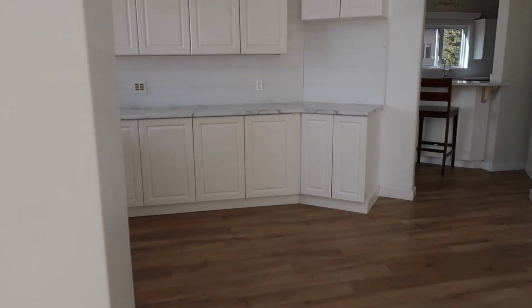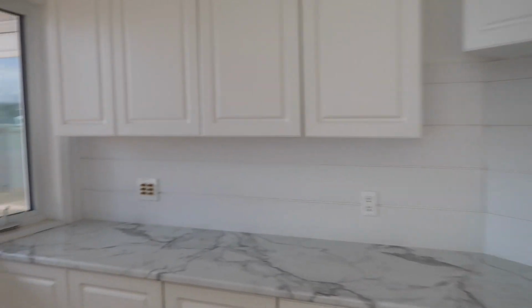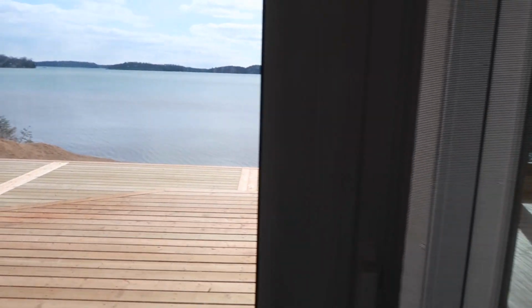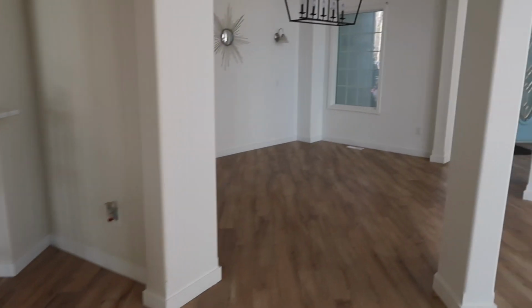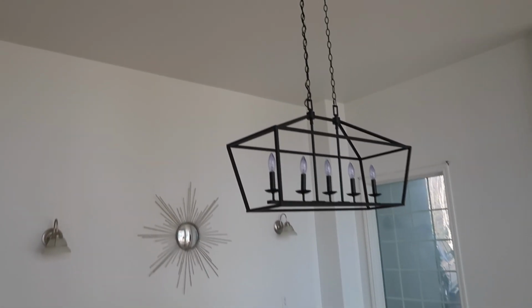Over here is the bar area, which we actually used for an office, just because that's what worked for us, but it is actually used for a bar, which is really neat because you can pop that window open right there, and if you have people outside, you can hand drinks out there. It's really neat. And this area right here is the dining room.